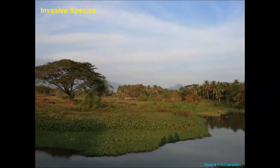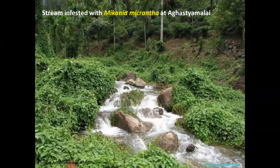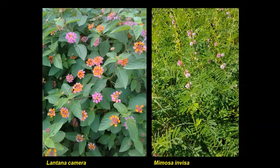This is a picture of the Kalpathipuzha, which many of you may know. This is downstream of Malampuzha. Mostly it is a pool, and there is no water flowing. Again, another problem in our forests, with photos from Agasthyamalai, but the same problem is there in several parts, is Mikania micrantha infesting several of our forest places. Then another alien invasive weed coming into the system is Lantana camara, which is very much encroaching on our forest lands and other natural habitats.